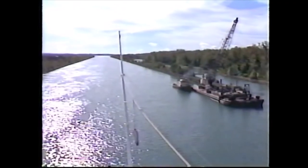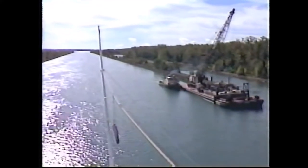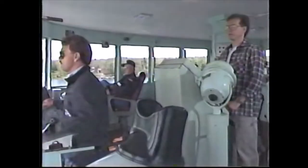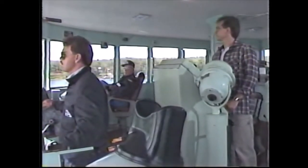But at Rock Cut, a man-made channel carved by the Army Corps of Engineers back in the 1920s, he turned the boat over to the third mate, Barry Van. For 6 years after high school, Barry built and raced sailboats, and then spent his next 3 years at the Great Lakes Maritime Academy in Traverse City, Michigan.